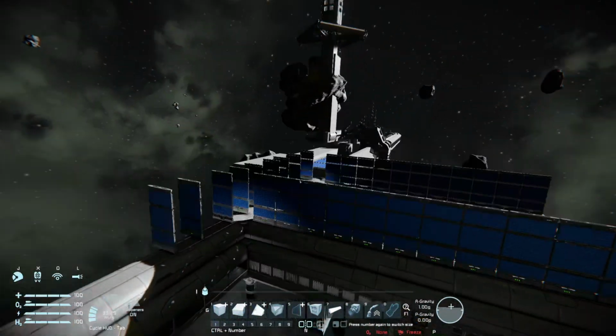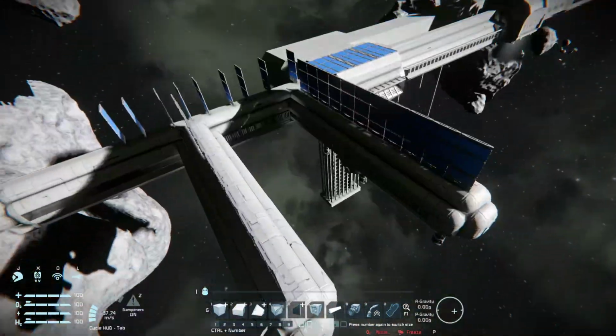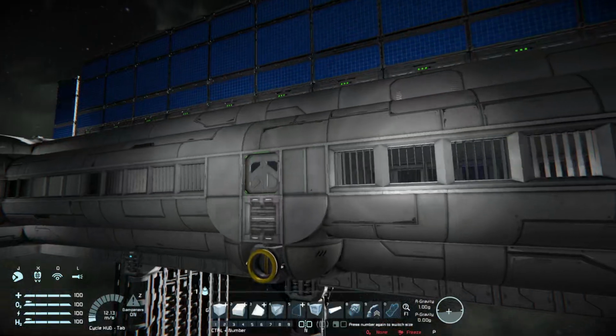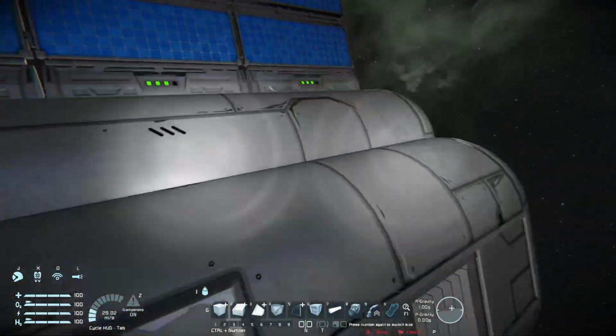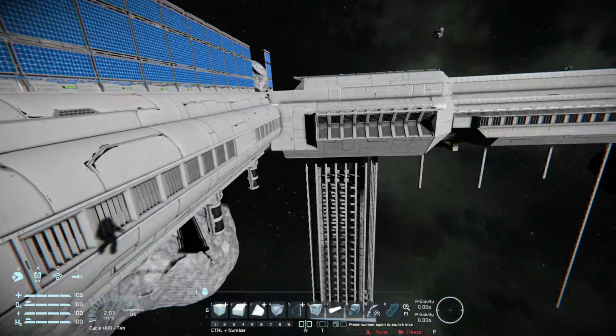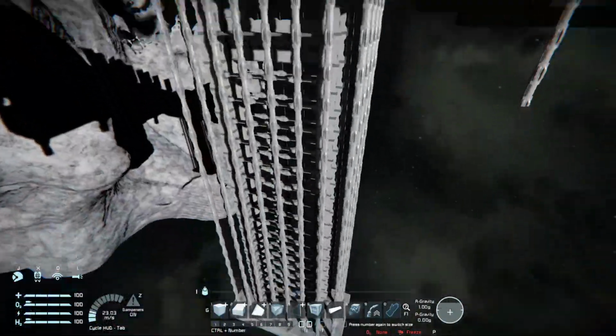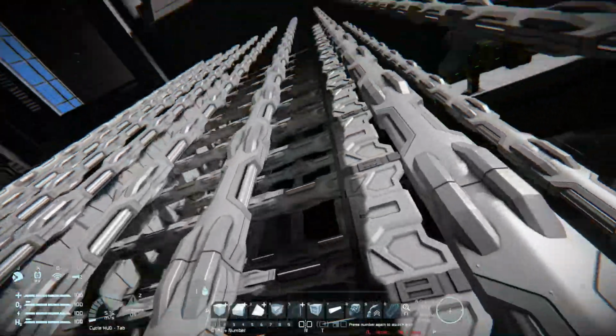So yeah, we've got a space station. We've got some large ship docking pods. This one's larger. This one's a bit tight, but I suppose you could probably put a tugboat or something tiny in here. And the other side's clearly empty. Yeah, so there's quite a few interesting building ideas. I mean, this is some strange pillar thing.